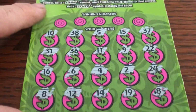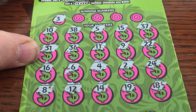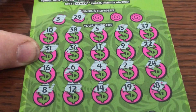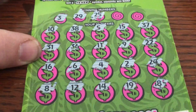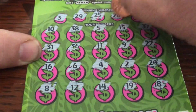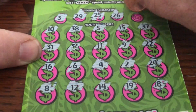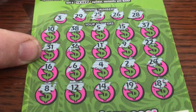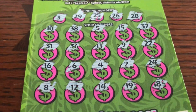Alright, no symbols again. 3 is a no. 29 is a no. 25 is a no. 26. And 28. Last number and last one. Nope. 0 for 2 this morning.